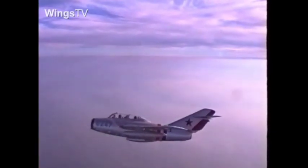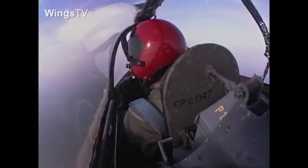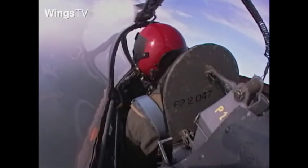This particular MiG was built in 1955 in Czechoslovakia, but converted to two-seat configuration. It was in service with the Polish Air Force until as late as 1992. This particular airplane has got an interesting history. It's not dual-controlled. It's not a training airplane.